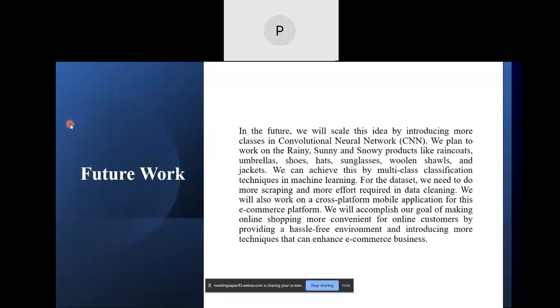Lastly, future work. Our main goal is to provide a hassle-free shopping environment to online customers. We can scale this idea by using some multi-classification techniques in machine learning. By this approach, we can add more classes like raincoat, umbrella, shoes, hats, glasses, woolen shawls, and jackets. This will help us improve our current approach and ultimately bring more enhancement to the e-commerce business.